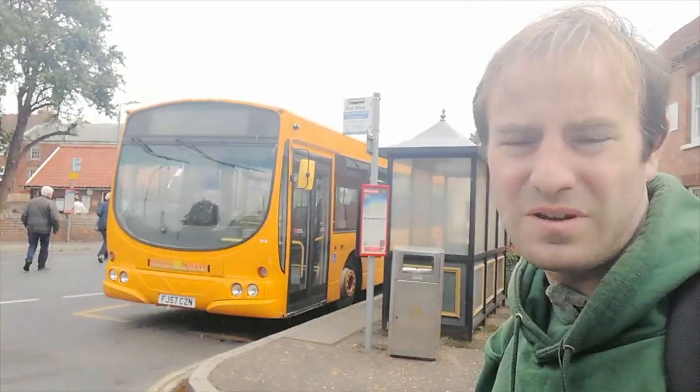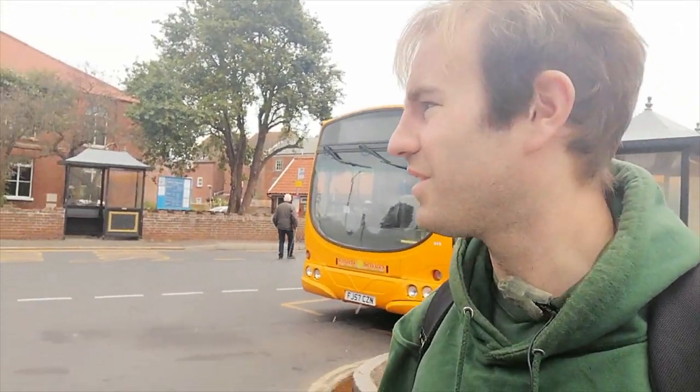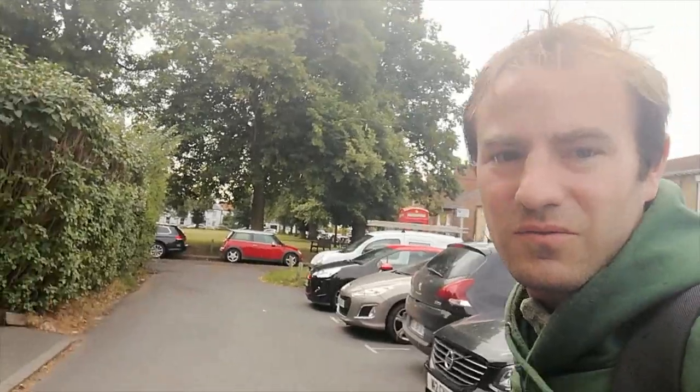So here we are, we've arrived in Wells next to sea, and it has just started to rain. The harbour and the sea is that way, so that is obviously where we're going to head for to see the Wells Harbour Railway and have a trip on it. It just caught my eye this way, there's a big green area.